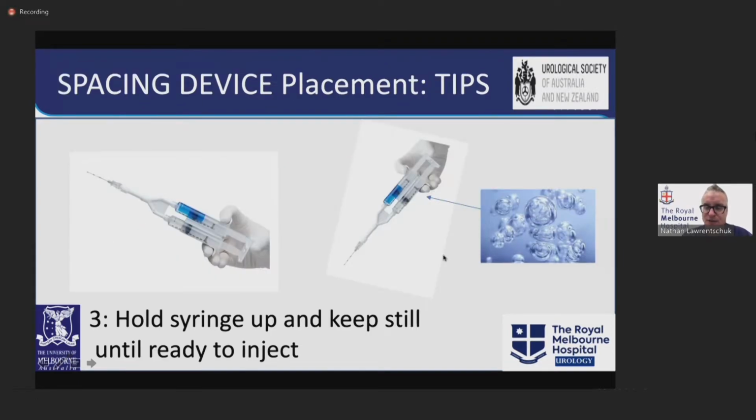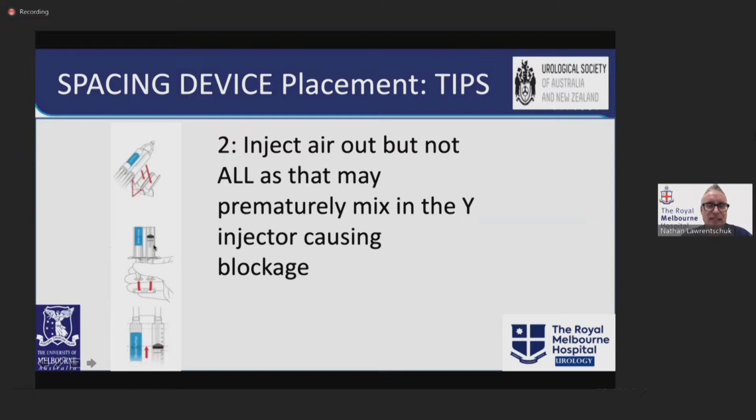specifically, which is to inject out all of the air, except leaving a small component just below the Y. And the reason we do that is to prevent this premature mixing, because the minute you have these two components in the Y, they will set, and you'll have to replace the Y device before injecting. So it's important to leave a little bit of air between the two.